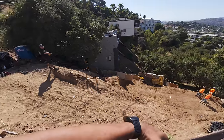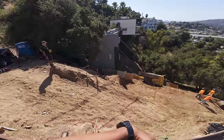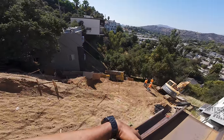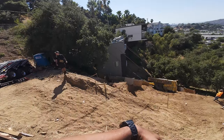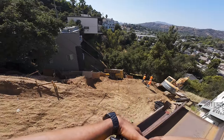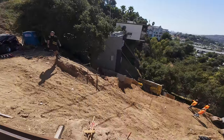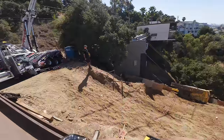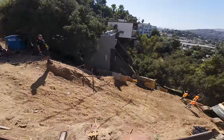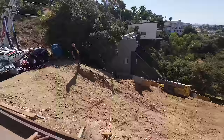I need a pull from the back, Josh. All we're doing right there is spinning it, and it's just moving the dirt. I need a pull with that one, that way it spikes over. I need a pull with that one, that way it spikes down. Is it crushed already? I told him it's going to crush it.